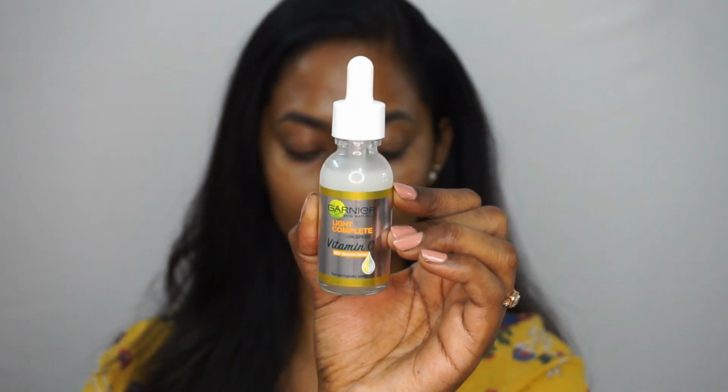The price of this serum is 449 rupees for 30 ml of product. First of all, the packaging of this serum comes in this really cute glass dropper bottle with, of course, a dropper with it, which is super sturdy as well, and you just drop the product to dispense the product out of the dropper.